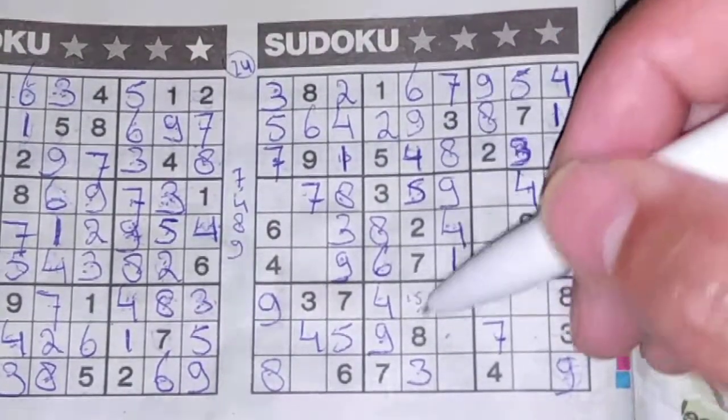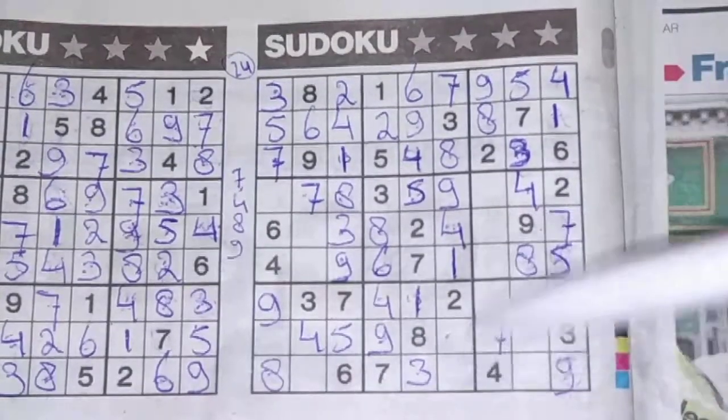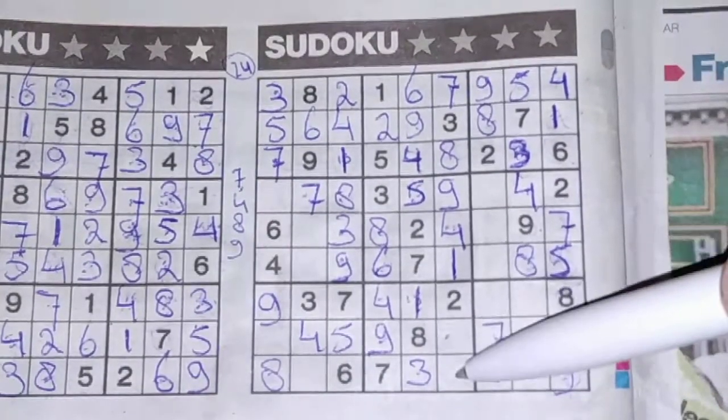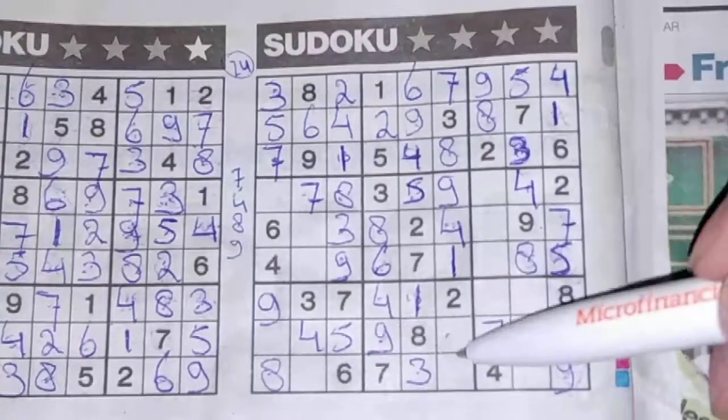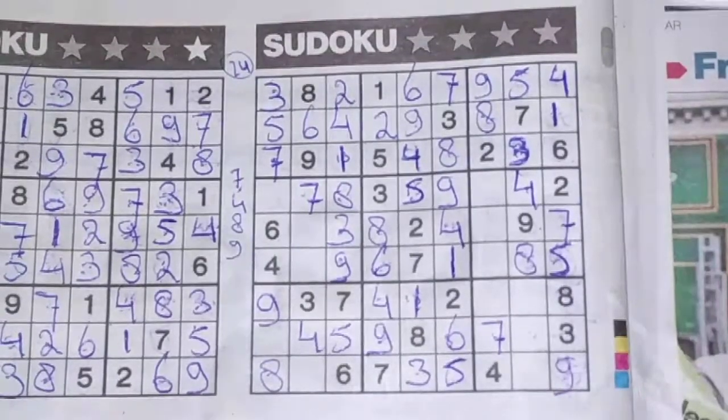1 number left in the middle column for the number 1. 2 numbers left in this big square for the numbers 6 and 5. 6 and 5, we have a 6 here, no 6 there. 6 should be here, and the 5 goes there.